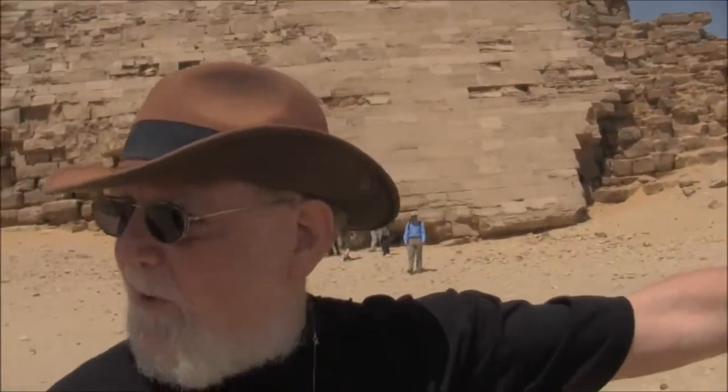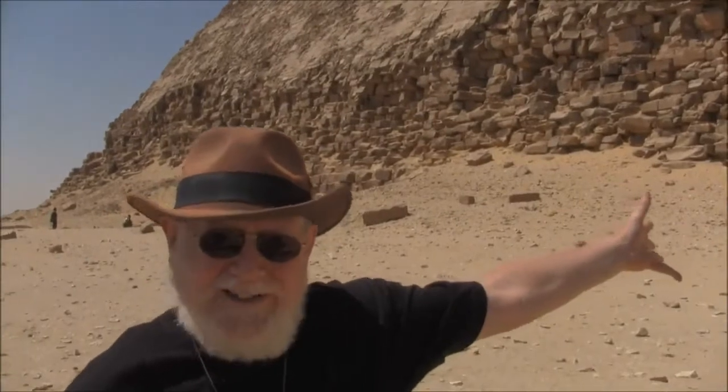Well, we found evidence there that there were great limestone walls, like an aqueduct that brought water from the west to this site. This was an active site. There were temples here, and when we go to the other pyramid, you'll see docks where boats used to come. So this site was over 12,000 years old.